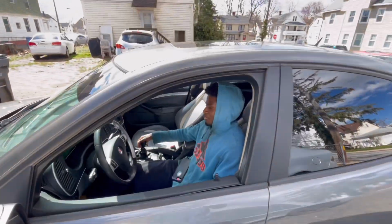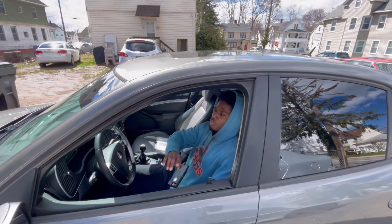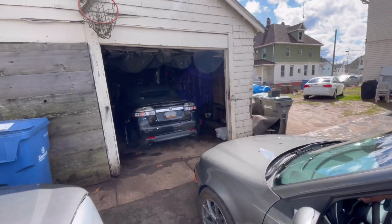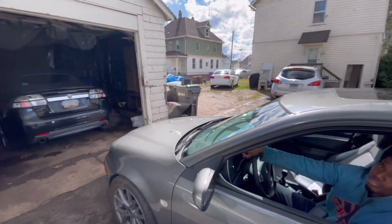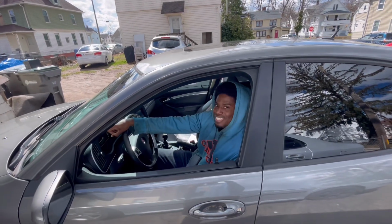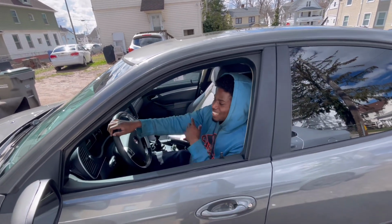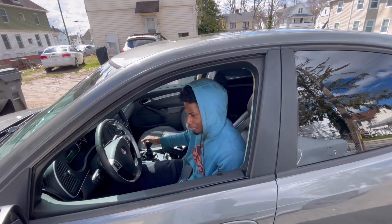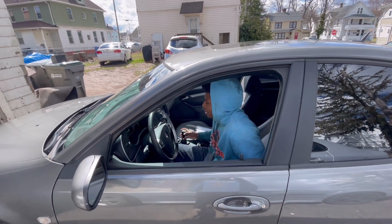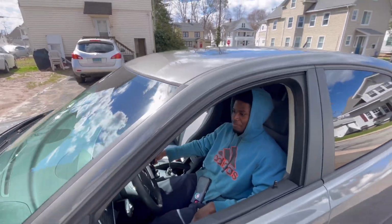All right, guys, we just got to the shop. The only thing we have to do now is take this car out of the shop, the convertible, the vert, and put this one right in front of it so we can start tearing this thing apart. So we're going to do that right now.